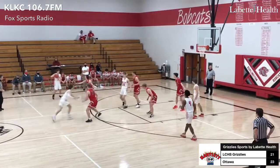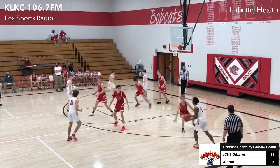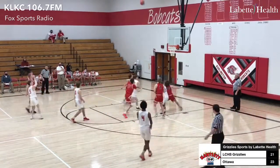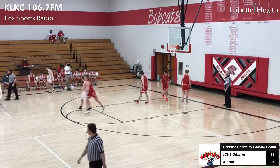And it comes to the left wing to Eaton. Eaton up top to Hodge. Now it rotates around the perimeter. Now to Vincent, up top to Heston. He's got an open 3 over McCullough, and it hits the back rim and bounces over the backboard.